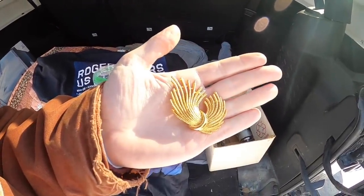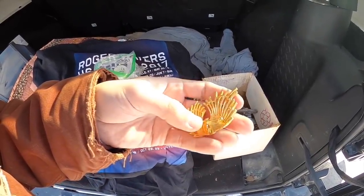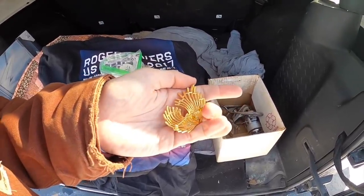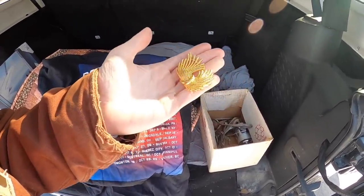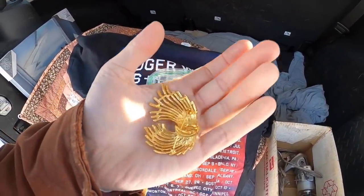My friend Armin, this was on a sweater that he picked up, and I wanted to see the sweater. So he threw the sweater to me because he didn't want it anymore. He's like, oh, it doesn't have a name on it for the sweater. And then I saw it had this pin on it. And I thought that was kind of nice.